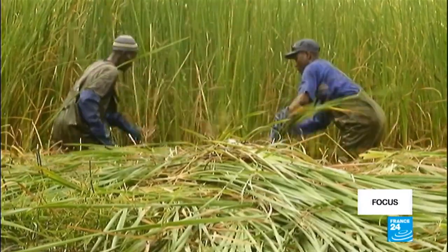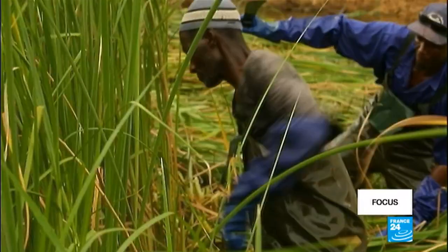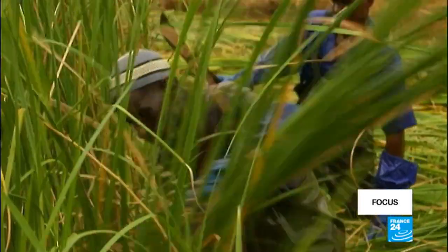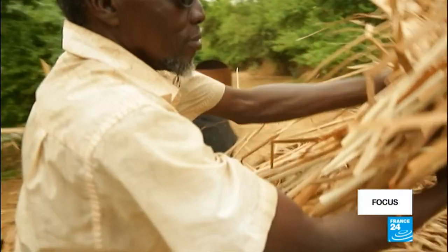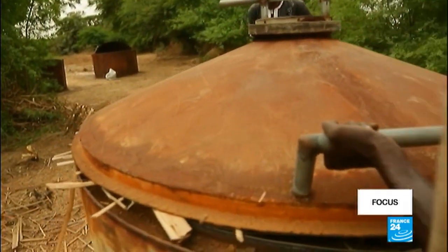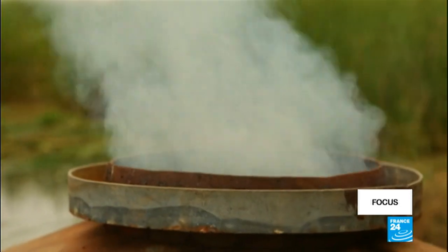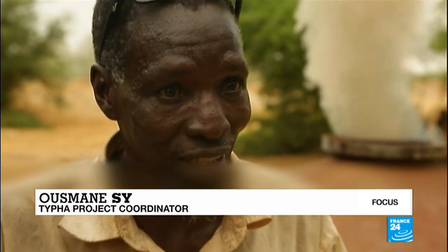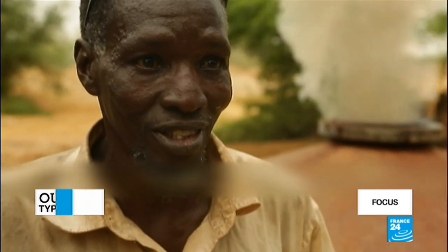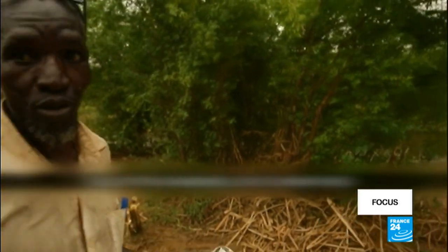These men work tirelessly. Wading through knee-deep water, they're cutting typha, an invasive plant which has ravaged this part of southern Mauritania. Once dried, the typha is placed in a giant vat, which is tightly sealed. It's then burned and turned into coal. It's a small miracle. We couldn't do anything with all of that typha. Then one day this technique was discovered, and it's much better for us. Yes, here's the burned typha. We can go and take a look at it and fill the bags up.